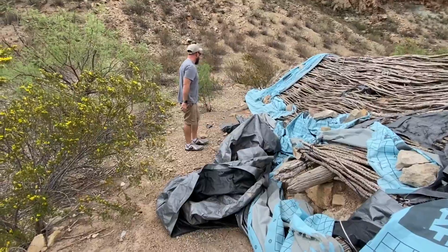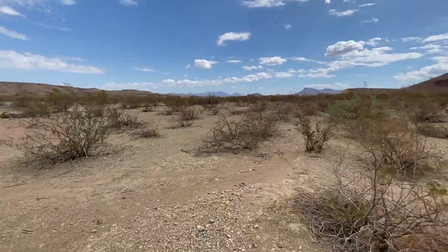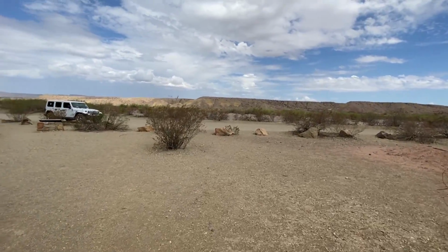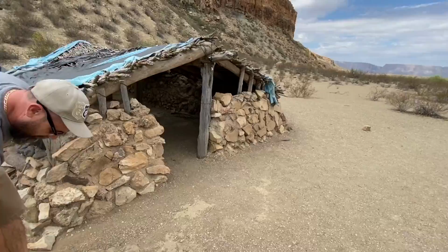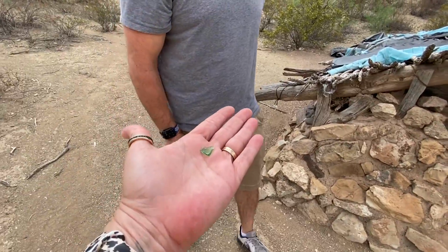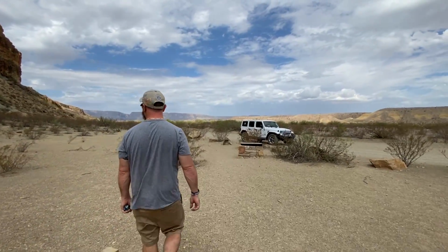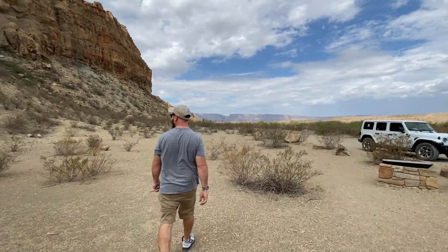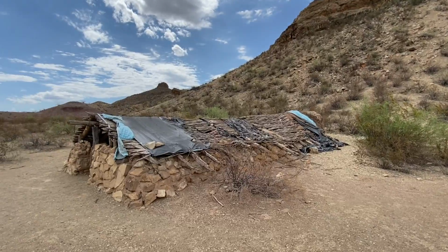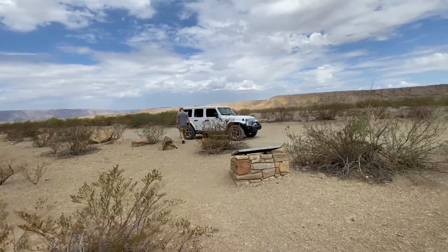Don't get eaten by a spider. That the tarp's off of the jackal? You found desert glass for me? Sure. Thank you. My precious gems from my husband. That was a jackal. Luna's jackal. We're off-roading.